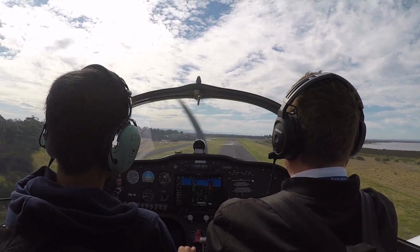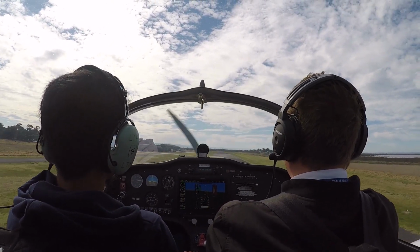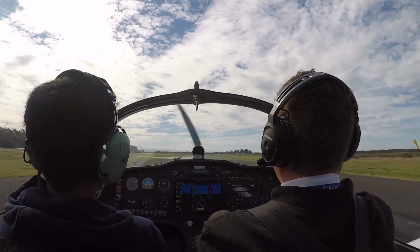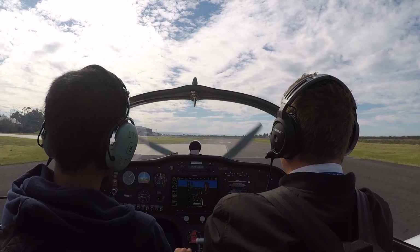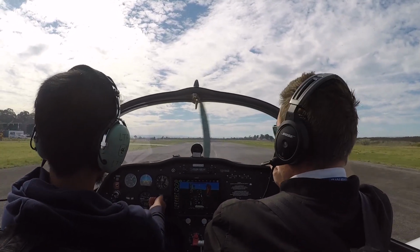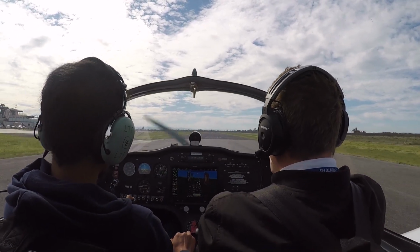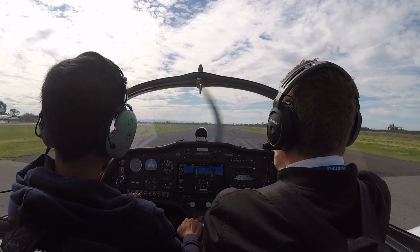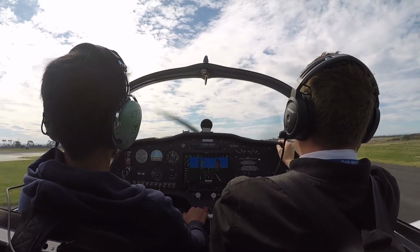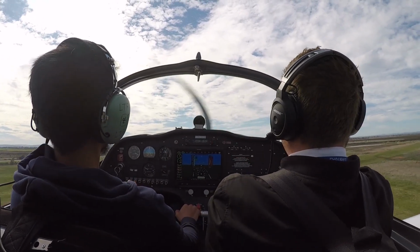Alright, let's bring the throttle gently back to idle and commence a round out. Right rudder. Back on the centre line. Make sure we're travelling in a straight line. Full power. Right rudder. More right rudder. As soon as you see 55, rotate. We still need more right rudder there because it's starting to pull to the left.